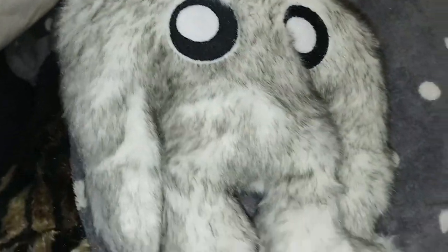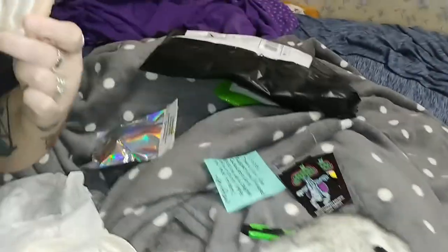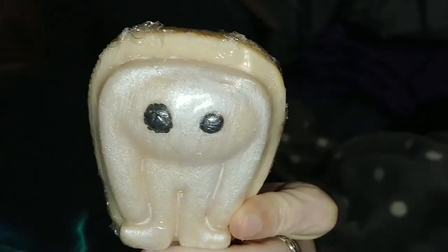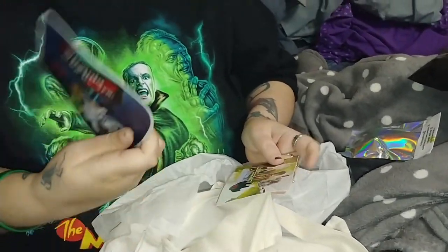Patchy. That's pretty well made, too. That's pretty cool. And this is soap. Okay, this I don't know what this thing is.